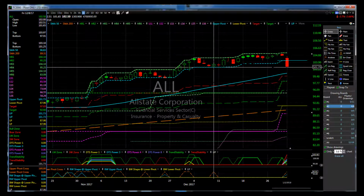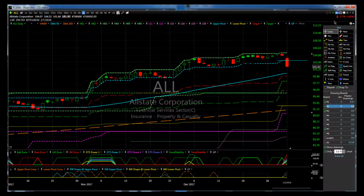It's a pretty strong break, and I hardly ever trade this stock. As you can see, it's not a big ranger. But when you got sellage, sometimes it begets more selling. So we're going to watch that tomorrow.